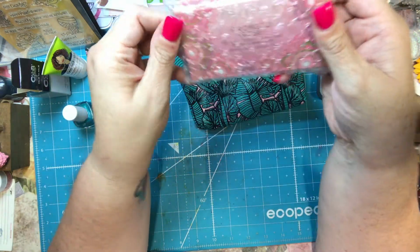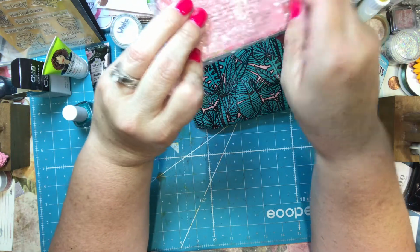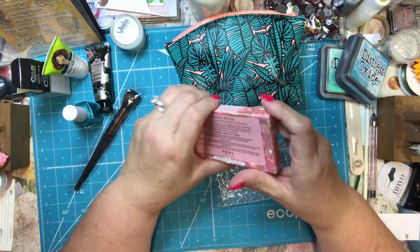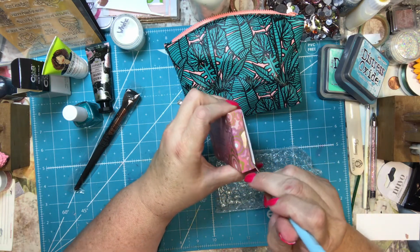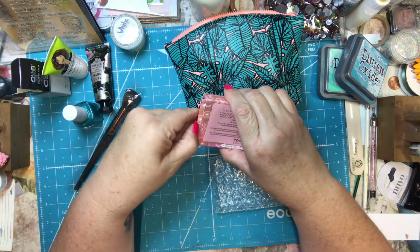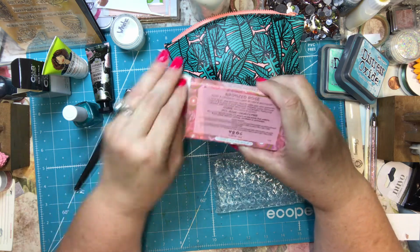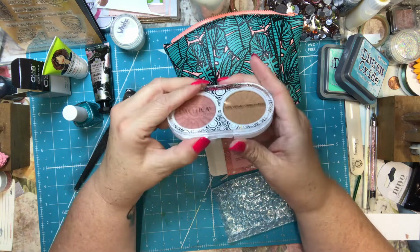So this is my fifth thing. Bronzed Rose, rose and coconut infused blush and bronzer. Gosh, I got nice stuff this box, I think. Or this bag. A rosy blush and bronzer duo. Take you into summer even if it's only in your dreams. Ooh, then there's a mirror on the bottom. That's nice. Ooh, very pretty.